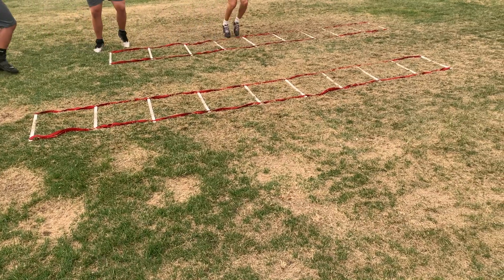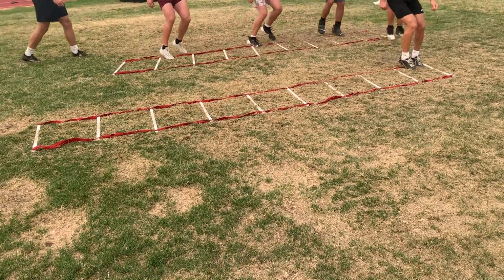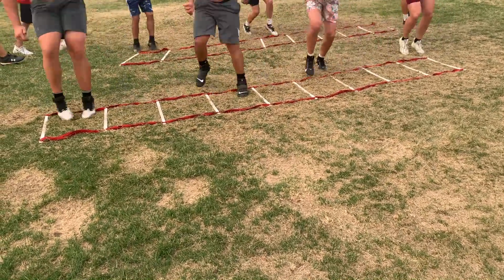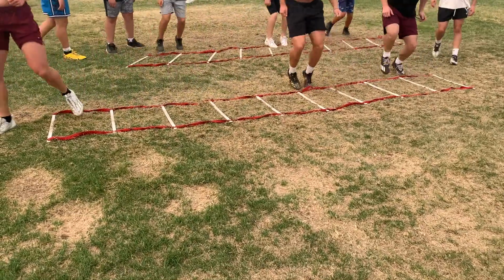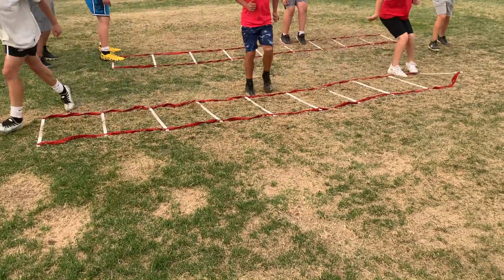Next up, we have the typewriter. Our athletes are going to go 2 feet each square. They're going to lead with their front foot, so you can see them lead on the first ladder with their left foot, and on the way back through, they're going to lead with their right foot. Shoulders over toes, pumping their arms, getting their arms in rhythm, and working that lateral foot speed as quickly as possible. I'm going to throw out a number for you.